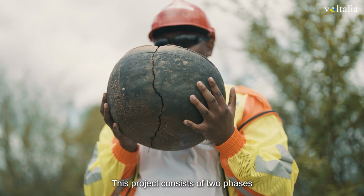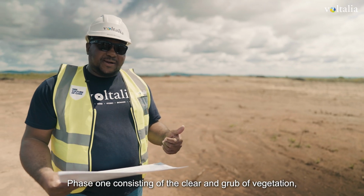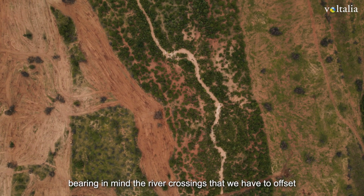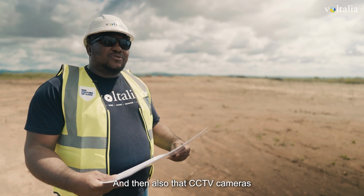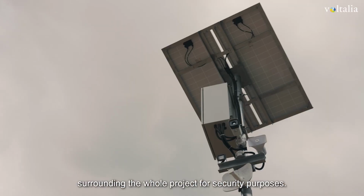This project consists of two phases. Phase 1 consisting of the clearing ground of vegetation, bearing in mind the river crossings that we have to offset in alliance with EMBR that we have in place on site, and then also the CCTV cameras surrounding the whole project for security purposes.